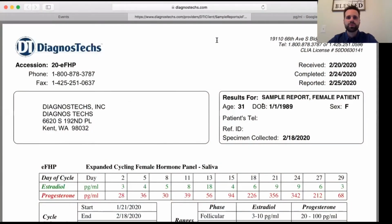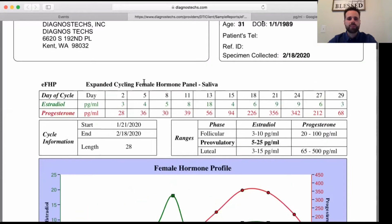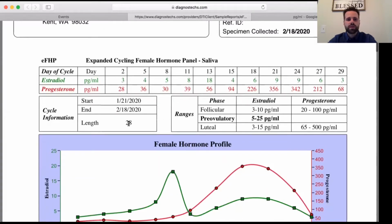All right, guys, so we're going to break down this test from this 31-year-old female who had this salivary test from Diagnostics for assessing hormones in the body. Let's jump into it here. We can see up top we have different days of the month, and it maps out the estradiol and the progesterone levels. We can see the cycle information here, length at 28 days, when it started, when it ended, different ranges here for the follicular phase and the luteal phase.